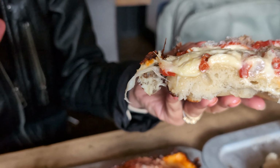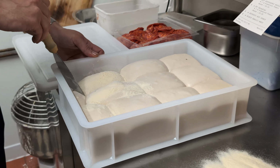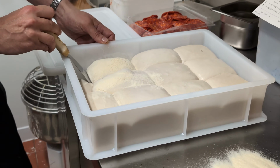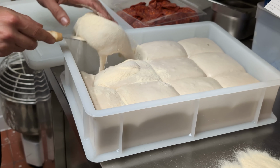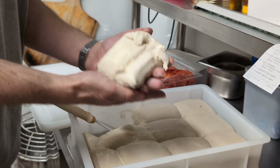So tell me, what type of pizza is your favorite? Is it Neapolitan, Sicilian, New York, Chicago, or maybe I've convinced you that Detroit style might be king? Let me know in the comments what you think.